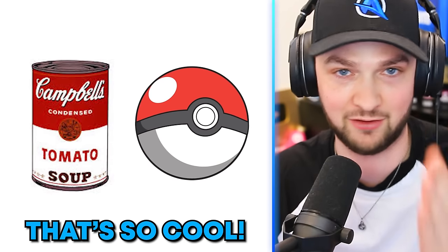Campbell's soup or Pokeball? I will never not see this as a Pokeball anymore. That's so cool. Or an apple or an owl. I actually think an owl makes that noise, but we can both agree that they look so similar. The next time I'm cutting open my apple, I am definitely going to think it's an owl now.